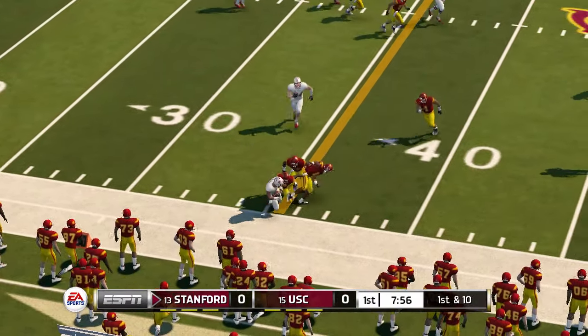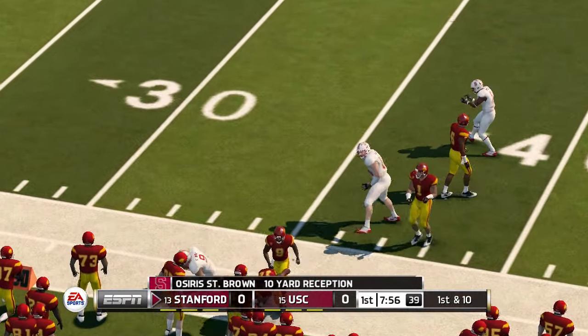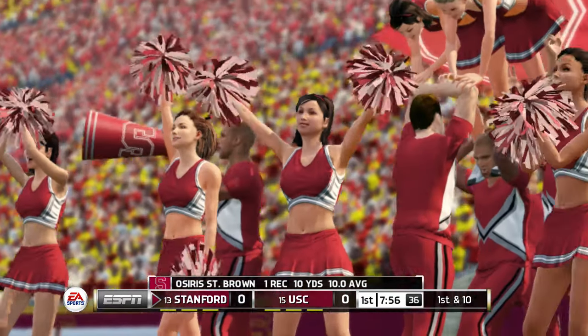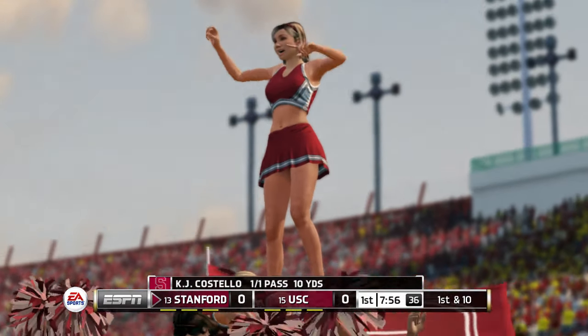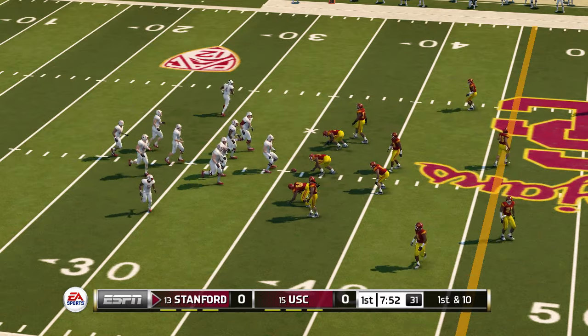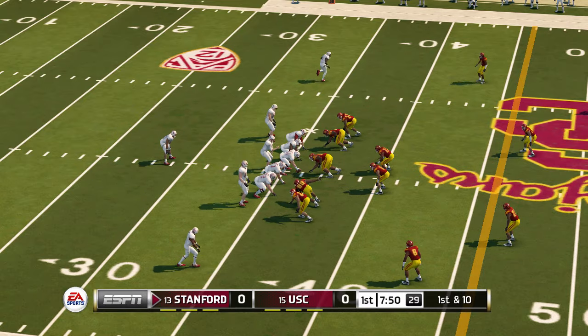Catches it, and he's looking for more. And he's shoved out of bounds at the 35. That one's more than good enough for the first down. Well, Brad, that is a great play by the quarterback to find his target past the marker to keep this drive moving. From their own 35-yard line, it's first down.